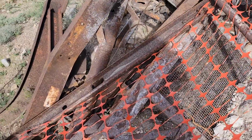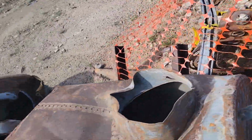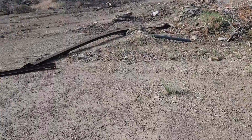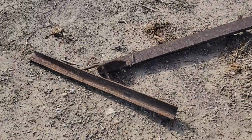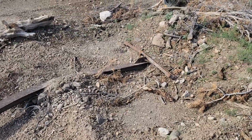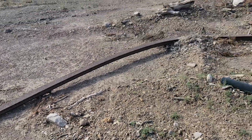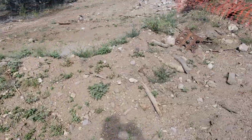There is all this structural metal where they had set up an A-frame type structure that they could lift and lower stuff out of the hole. Now here's their balancing beam that they use to pick stuff up and down and adjust the weight. You know, they could move the pick point back and forth depending on the weight, so that they could hold their load level.